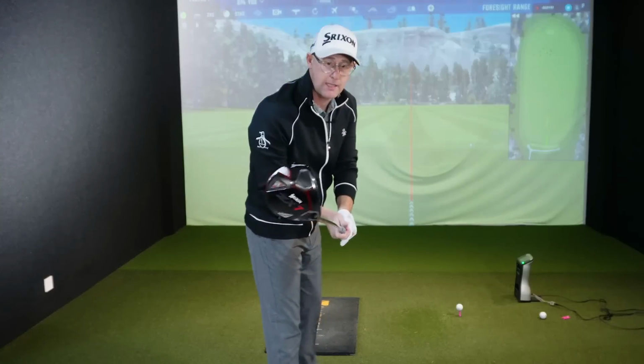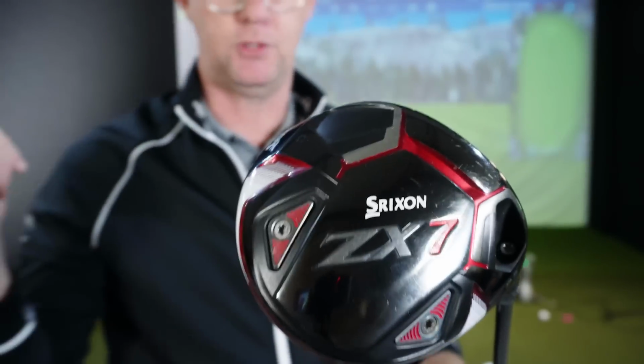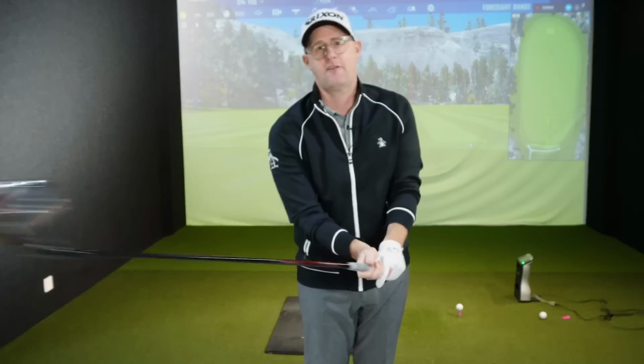Now remember, I'm not saying that my ZX7 from Srixon is comparable to this driver. This is just my fit driver. I would say the ZX5 is the more comparable, but these are two drivers I could easily test up together, because that's something that comes up in these videos. People go, oh, you've tested it against the wrong one. There isn't a wrong one.